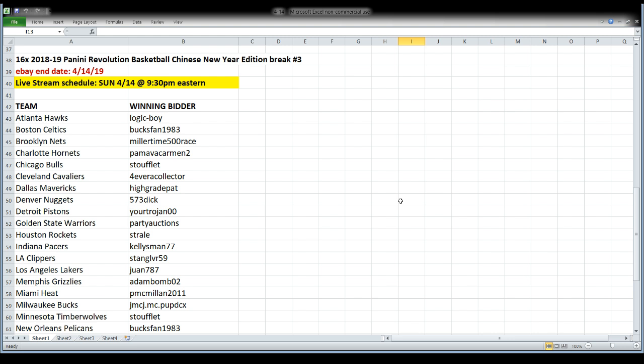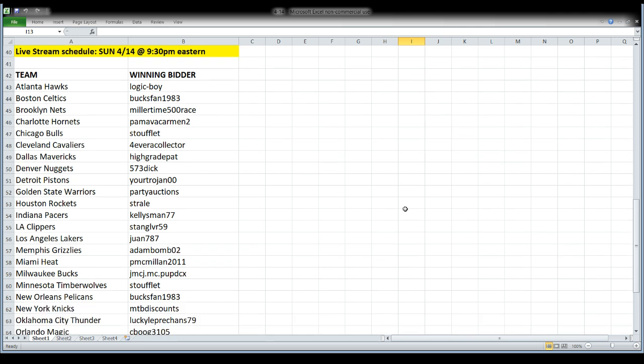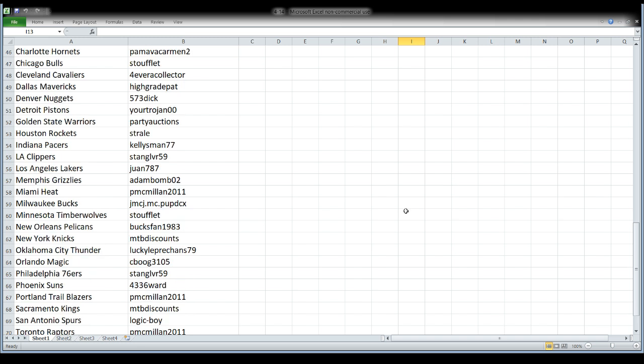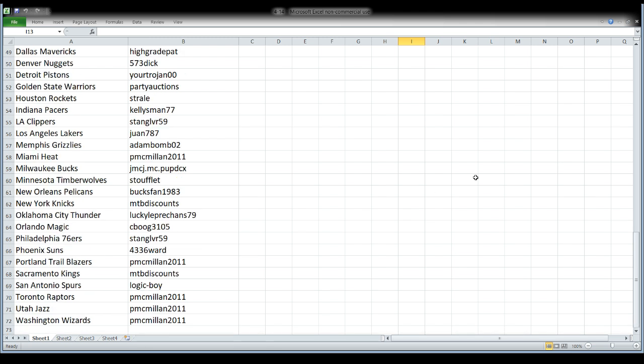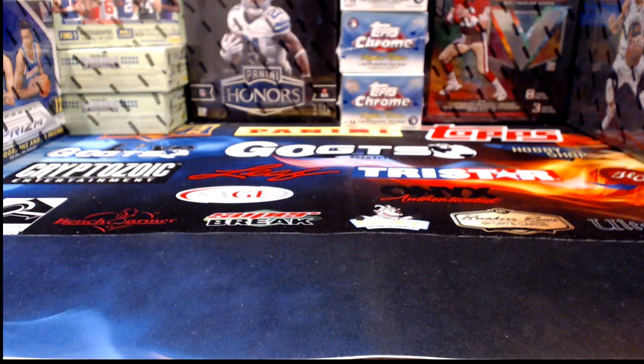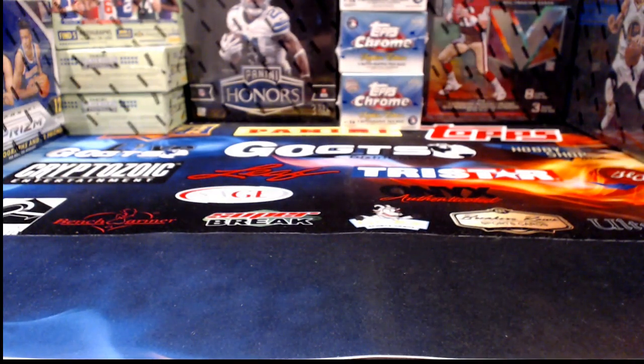16-box, 2-case break of 18-19 Revolution Basketball, the Chinese New Year edition. Also ended tonight on eBay, of course, Sunday night, the 14th of April. Team names are on the left-hand side. Your name is up in lights across from your team if you are the winning bidder in this break tonight. And these are, I think I said that already, but these are 8-box cases. So I'll open the first case, we'll do those 8 boxes, then we'll open the second case and do those 8 boxes just so I don't have all 16 of them setting up on the table at once.